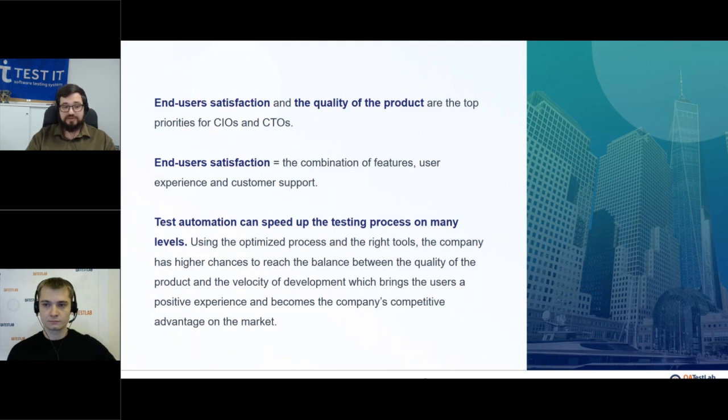But it's always a balance, a trade-off between quality and velocity that the company has to look for. This is the most important thing here. Using optimized processes and the right tools, the company has higher chances to reach the balance between the quality of the product and the velocity of development, which eventually becomes their competitive advantage on the market. So here's my answer to the question of how test automation can optimize the business. You think of the right tools, and then you develop the right processes.